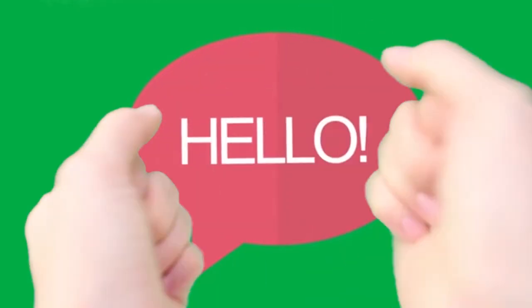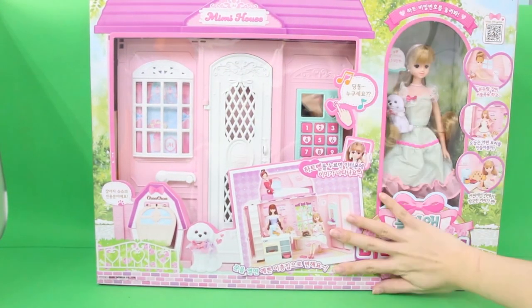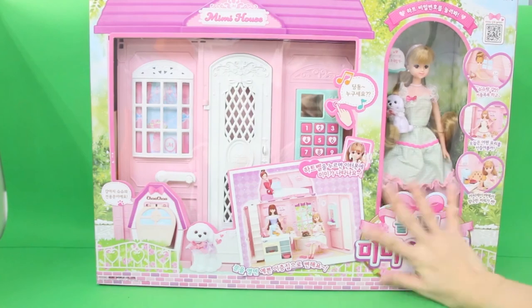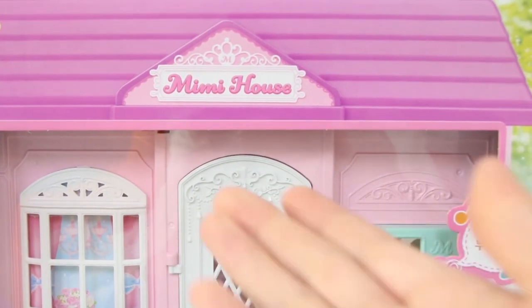Hello. Today, I'm going to take you on a tour to Mimi's two-story house. When I first saw this house on the catalog, I knew I had to get it. What's even better is that it comes with Mimi doll as well. Shall we take a look?